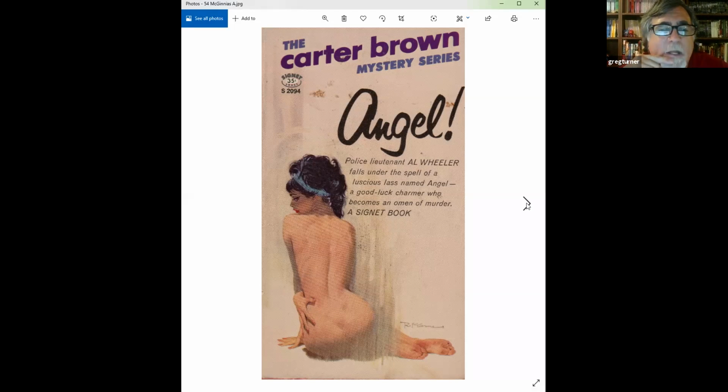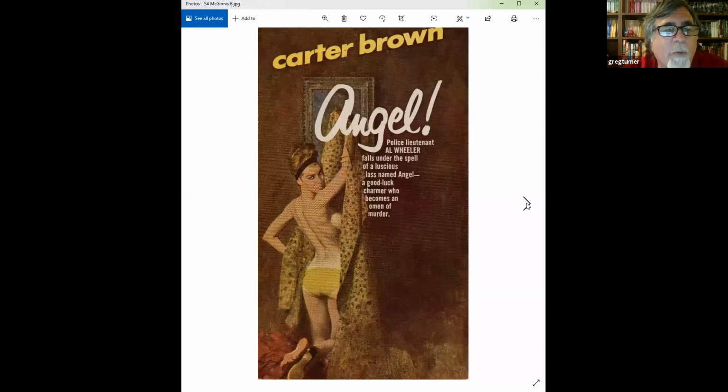So that's what he did. He wrote it there in Australia, and then it was sold there as well as reprinted with McGinnis covers and others here in the US. So this is the early book of Angel, and then later on it was reprinted.